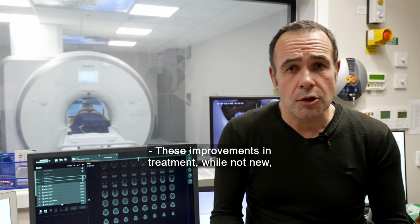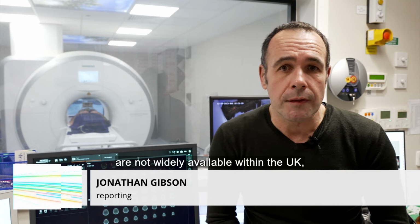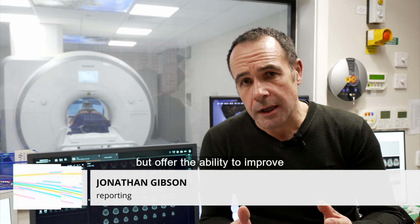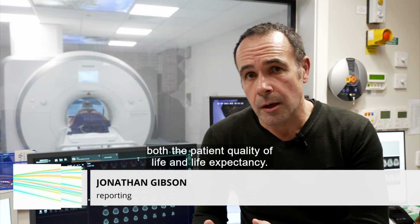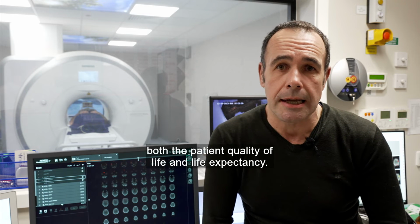These improvements in treatment, while not new, are not widely available within the UK, but offer the ability to improve both a patient's quality of life and life expectancy.